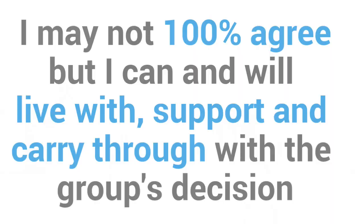And a technique that I use, if you cannot get a full 100% yes, is gaining consensus. And that is, I may not 100% agree, but I can and will live with, support, and carry through with the group's decision. So I share this definition of consensus with everybody, and we actually use it. Do I have your consensus? And so now that we know that definition, getting that yes has a lot more value. So even if they don't agree, they will support it. And that's really critical for success on a lot of project items and business in general.